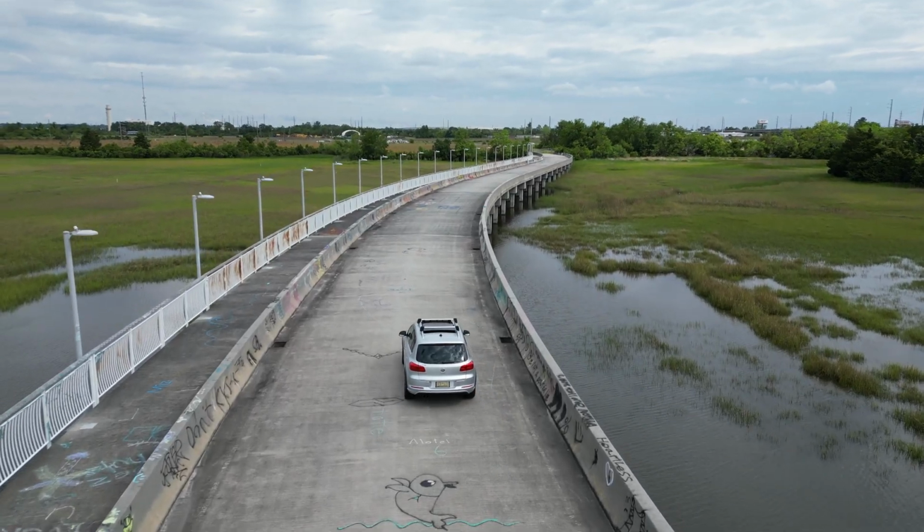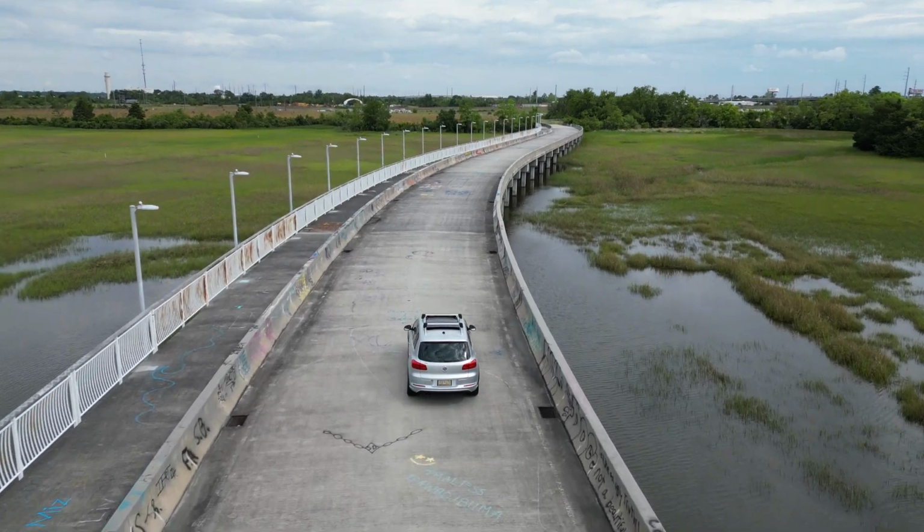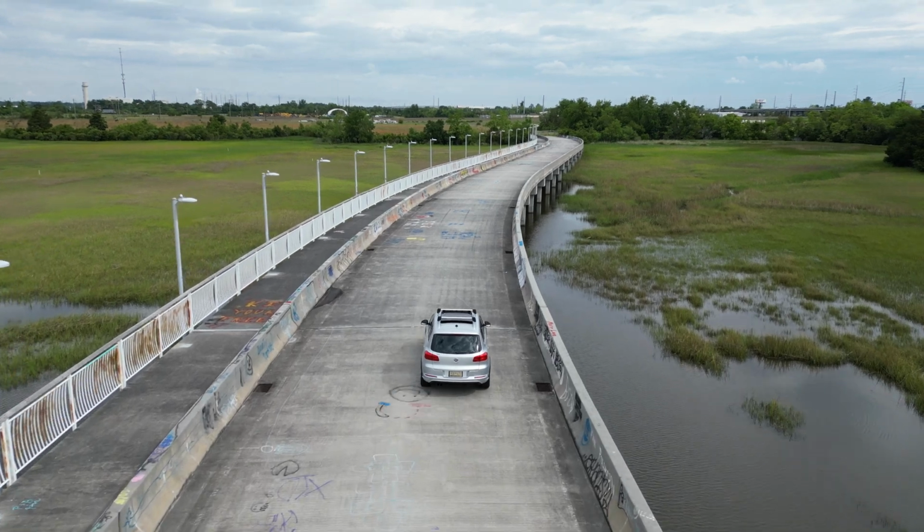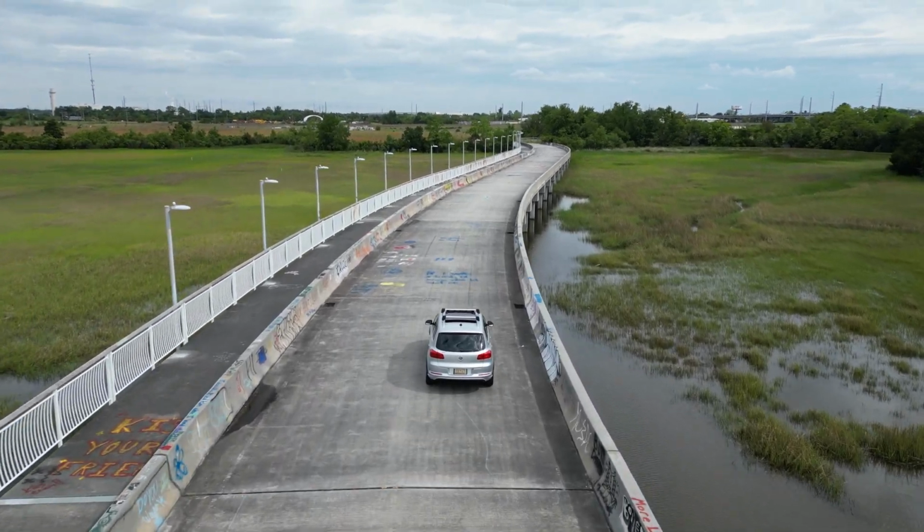I bought it with very low miles. I bought this car when it had 29,000 miles on it, and right now it has 63,000. It's done fairly well for what it is. I've been lucky enough where I haven't had many accidents or problems with it, so I'm very lucky with that. And that might be because of the vehicle I chose, because I chose to get an SUV.